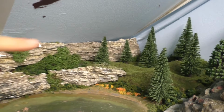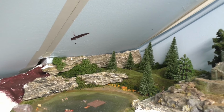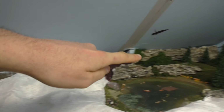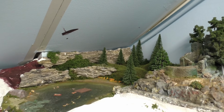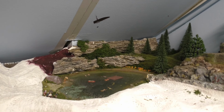Now, this area here, I'm not going to super detail because I'm hardly ever going to film it, because the trains are down here, and that is all the way over there. So I'm not necessarily going to film it too often. So I thought, I'm just going to make it look nice, but not super detailed. I know a lot of people out there would, but I'm not going to.